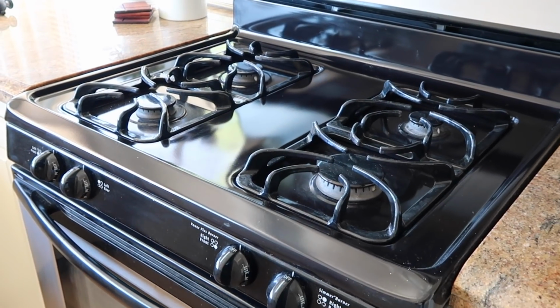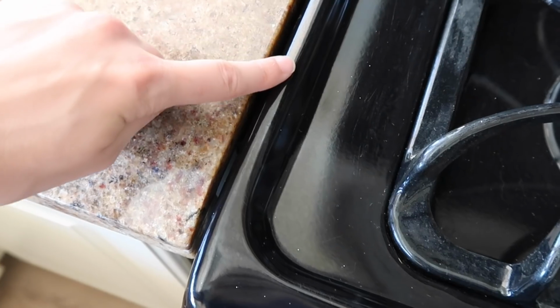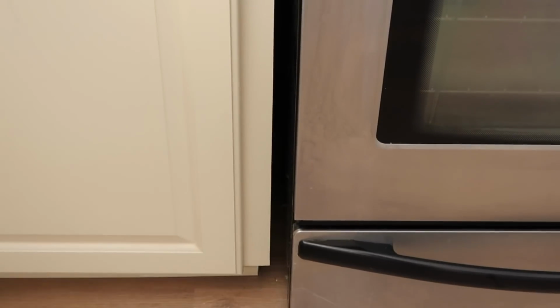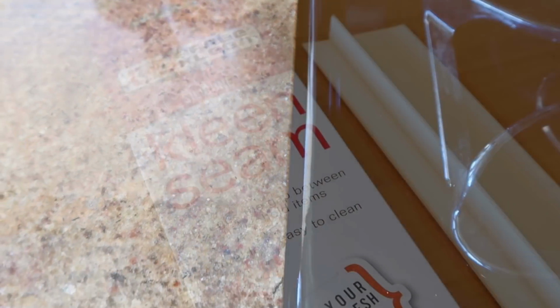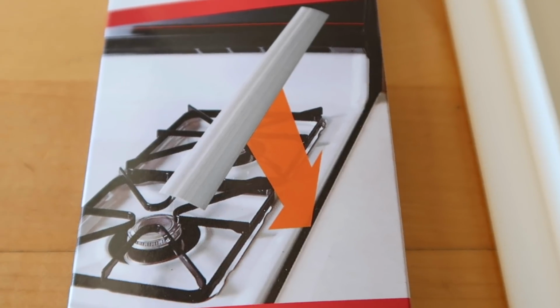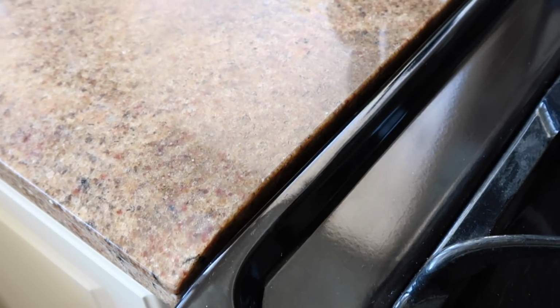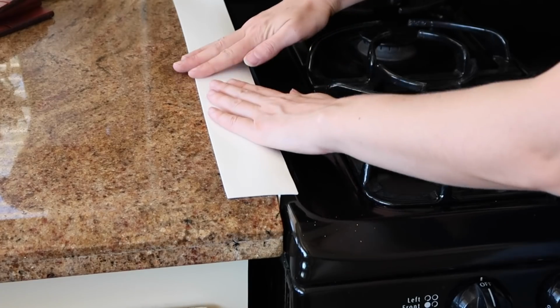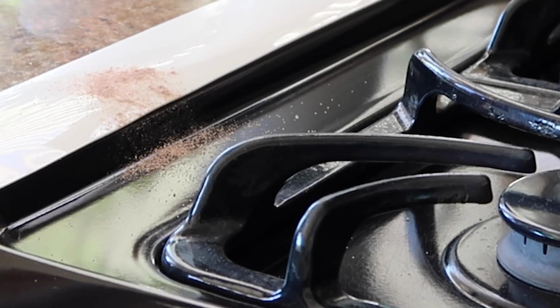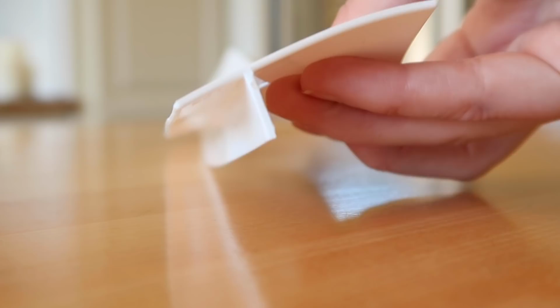This first product is something that I think is so clever. It solves a tiny little problem. If you have a little seam between your stove and your cabinets and crumbs and mess falls between there, you need this clean seam. It's something that you can just slip right into that seam and it stops everything from falling to the floor. This will save you from constantly pulling out your stove and vacuuming between those cracks.